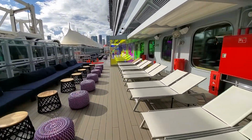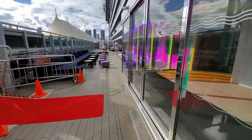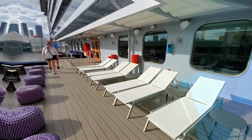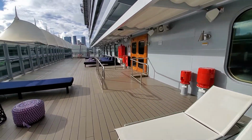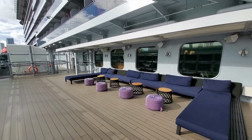A quick walk to the back of the ship on deck 7. Here we passed the red carpet on the left where we entered the ship. You can see along the way, there are lots of little places to sit and relax and enjoy the ocean air and sunshine on the way to our destination.